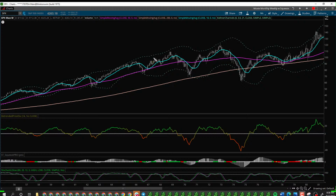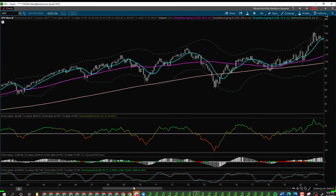So maybe what we get is price to actually turn around and go higher. And what you can see, and let me maybe zoom in a little bit so you guys can go look at this on your own, 1966. You can see that there was a gap between price and the monthly 10. And what happened? We did get back to the monthly 10. But then we actually went sideways and broke over the monthly 10. Therefore, the monthly 10 was no longer resistance and we kept going up.